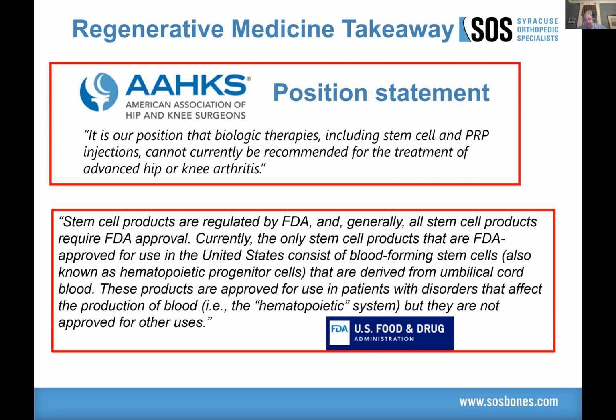Now, if you can't really tell my position, it's kind of clearer here. Both the Hip and Knee Society and the FDA have some positions on biologic agents. And I think the one from the Hip and Knee Society is pretty clear. For advanced hip or knee arthritis, biologic therapies are not recommended for treatment.